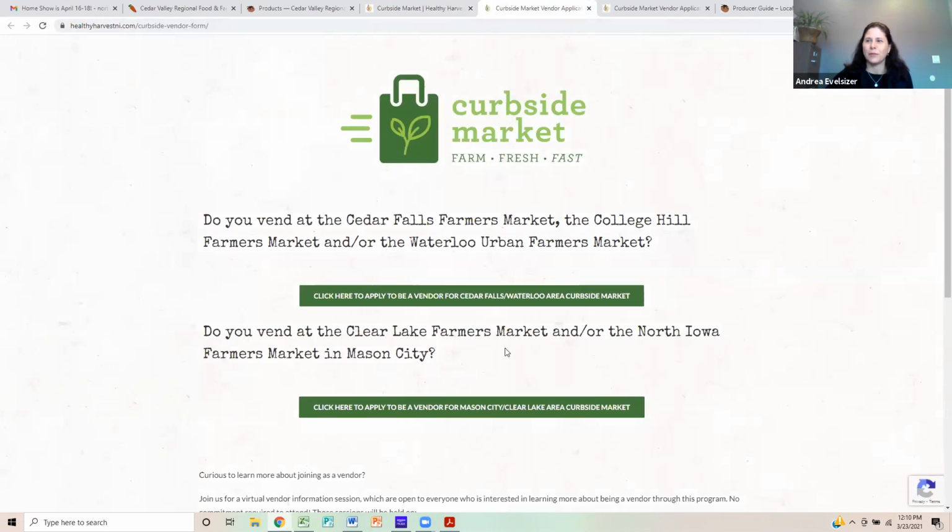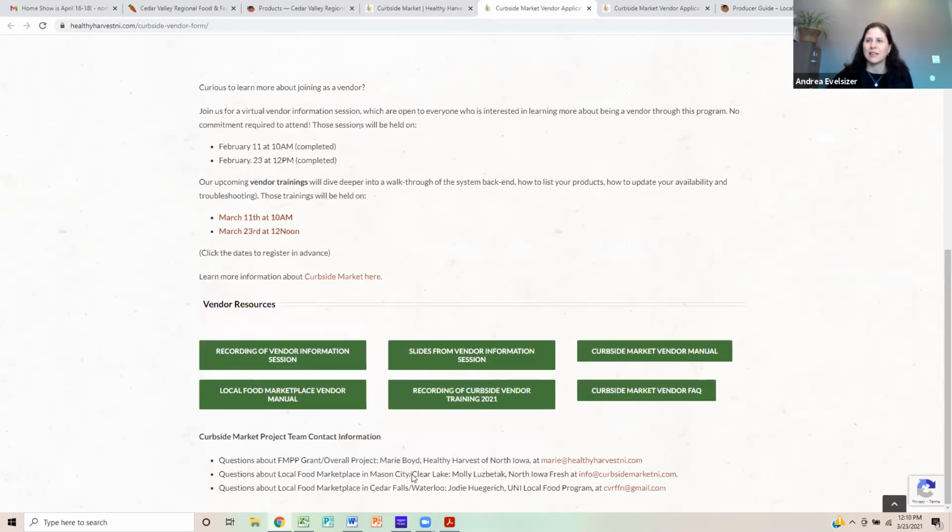If you click on it, you've probably been here to the apply page. At the bottom, there is information and reference materials. The one I want to bring to your attention is this local food marketplace vendor manual. Many of the things I'm going to show you today are available also in the vendor manual. In some cases, they have really nice videos that will walk you step by step through. I'll reference it a little more as we go along, but in particular, knowing how to price your products and customize it by adding your images and things like that. That's all in this manual.